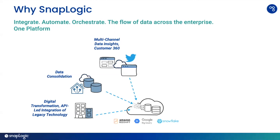And application data, by the way, in our environment does not have to be pushed into a centralized location. It can be application to application integration. So therefore, it could be more operational in nature as opposed to integrating data for post-operational or post-production analytics.